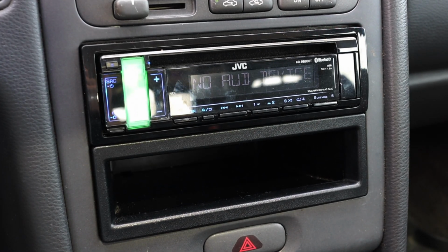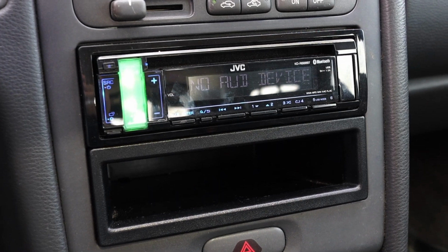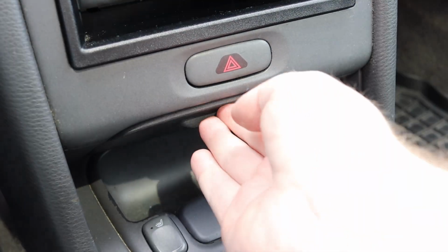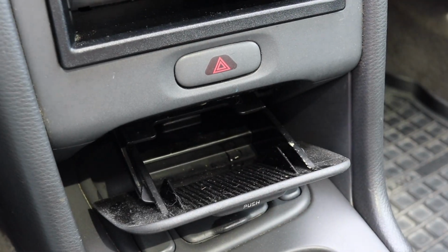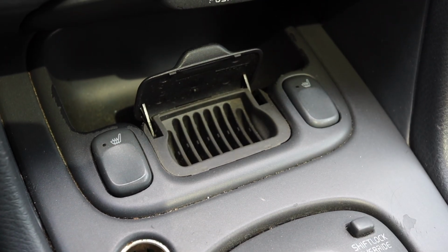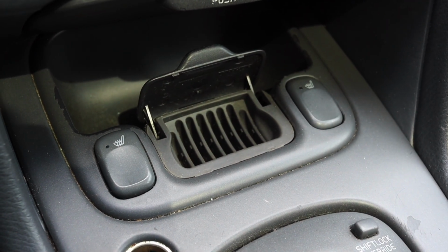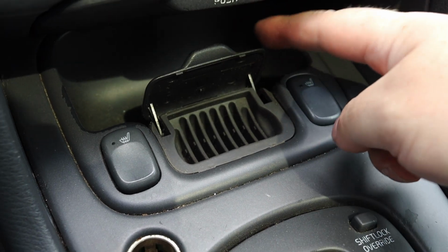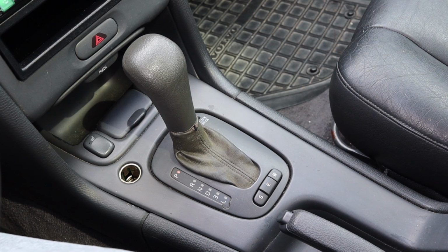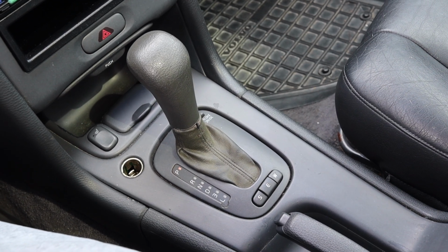Because of that, I have an extra added cubby, again, not factory, the hazard switch, which is factory, a pop-out ashtray, kind of fun there, along with my heated seats and what seems to be a coin holder down below. Very interesting stuff here in the Volvo. Then I do have a 12-volt outlet and the shifter itself. The shifter is pretty plasticky, pretty basic stuff.